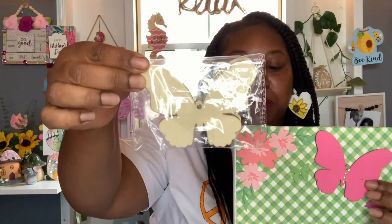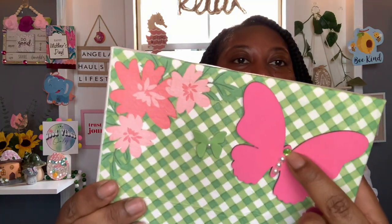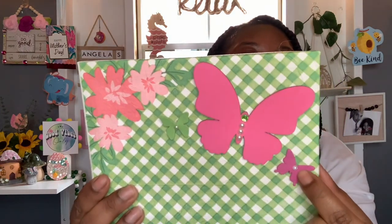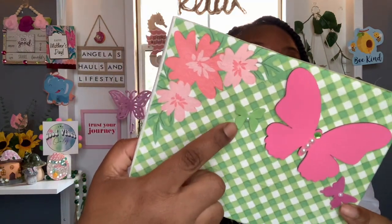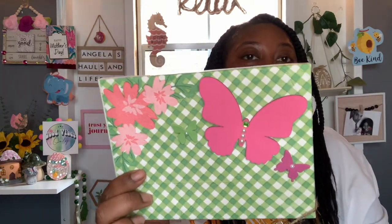I think these were with the spring decor. You know, those little wood pieces. I can't find the butterflies, but it was a little wood pieces. Yeah, right here. These little wood butterflies. So I took one of those and I painted it pink, and I added a green gemmy and some pearls. And then this pink one and that green one, those are stickers that I got from the Dollar Tree, and I just hot glued those down.